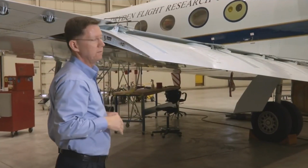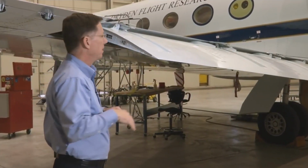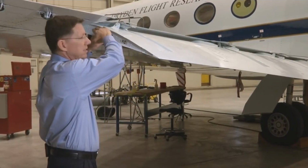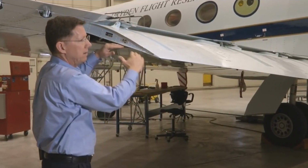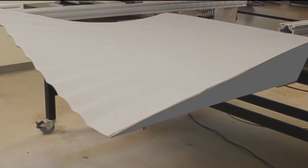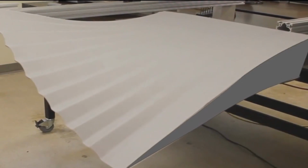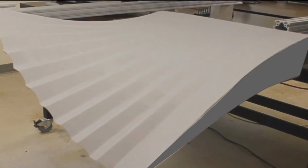And what this aircraft is going to do for us now is we're going to develop a technology in flight, demonstrate it, so that instead of coming out like a board and moving down, it's actually going to morph into a shape that's more uniform and connected. And that makes the aircraft flap much more efficient and less drag.